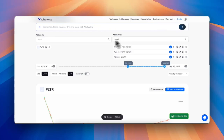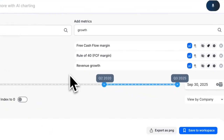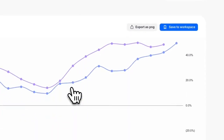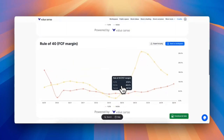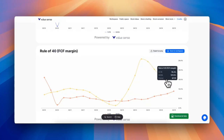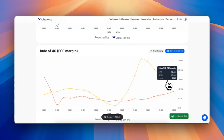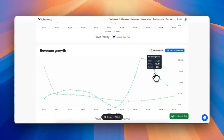If we compare it with NVIDIA, let's say we add NVIDIA, which is a stock that holds the world economy, and we click on view by metric. So the margins are getting even, I should say. It would be interesting to check NVIDIA's most recent free cash flow margin and look at Rule of 40. I mean, NVIDIA is incredible, but they had a downfall from the Rule of 40 perspective, mainly due to revenue growth deceleration. The company grows by three digits, but it cannot do it forever.